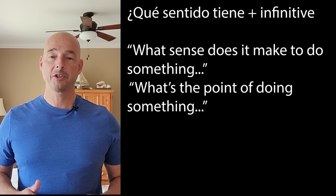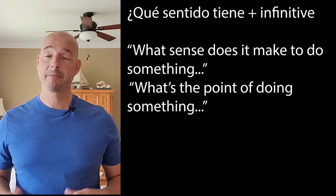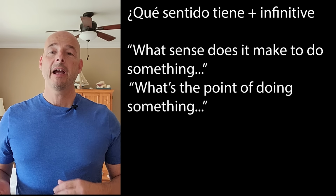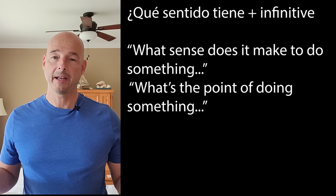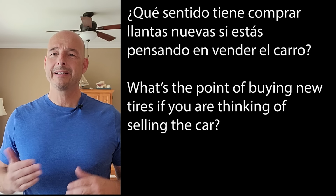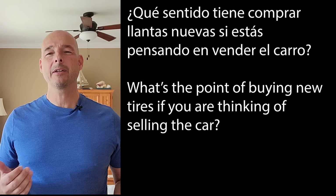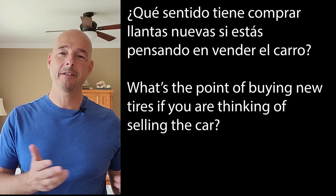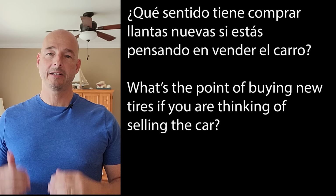Today's lesson was actually inspired by something my wife Linda said to me yesterday. We speak both English and Spanish with each other. And yesterday she said to me in Spanish, ¿Qué sentido tiene comprar llantas nuevas si estás pensando en vender el carro? What's the point of buying new tires if you're thinking of selling the car? I bet you can already guess what the conversation was about, huh? Right after she said it, I thought, ¿Qué sentido tiene? plus infinitive might be a really good lesson. So here we are.